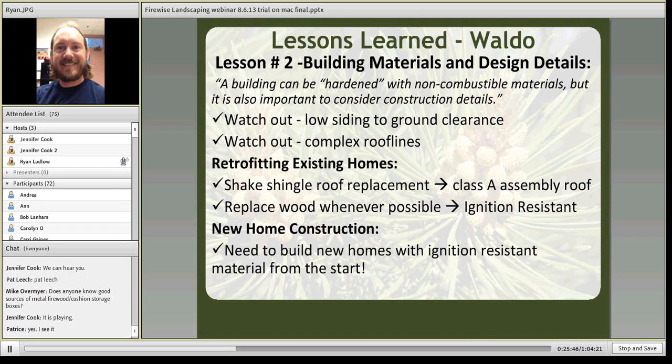So the next lesson that I'm going to focus on here from the Waldo Canyon fire is building materials and specifically design details. So my quote here: a building can be hardened with non-combustible materials, but it is also important to consider construction details. So here I'm going to focus the next couple of slides on watching out for where our siding has low ground clearance, and I'm also going to talk about complex roof lines.